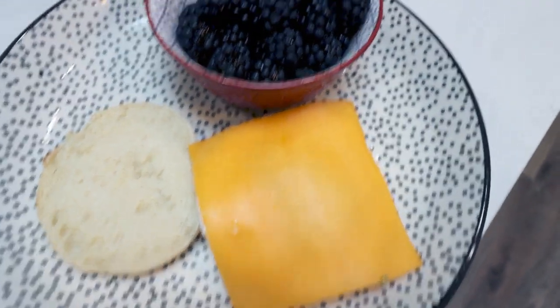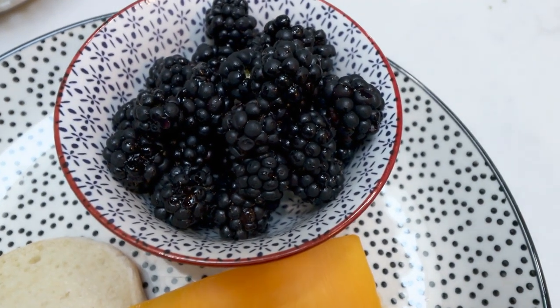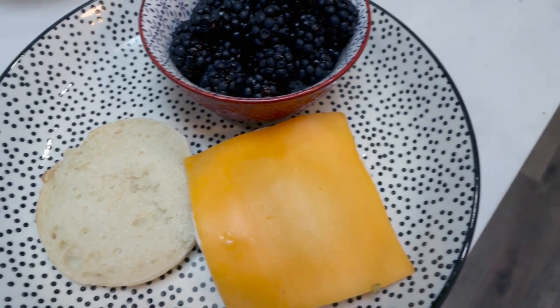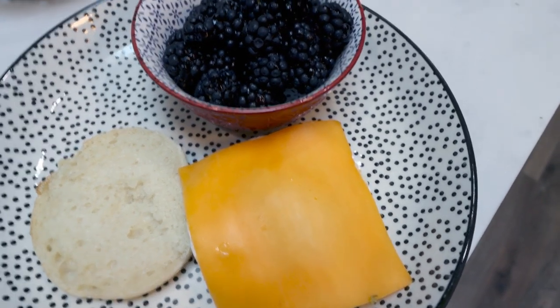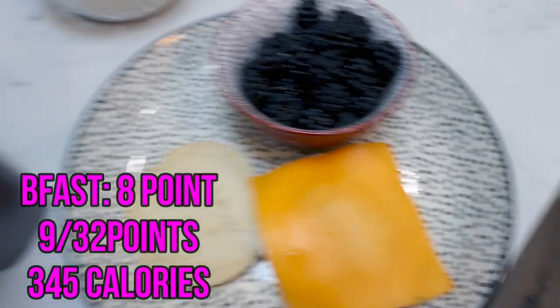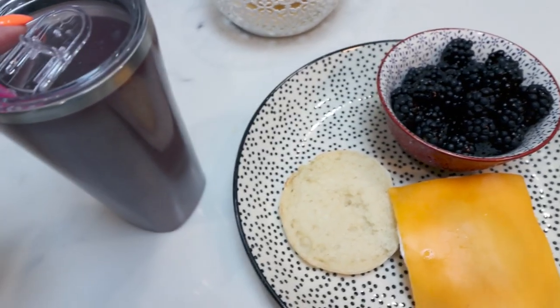Cheese on an English muffin, and then I have some delicious organic blackberries. So my English muffin is 4 points, my slice of cheese is 4 points, the egg is zero, the blackberries are zero, so my breakfast is going to be 8 points, and I also am going to be refilling my third cup of water.